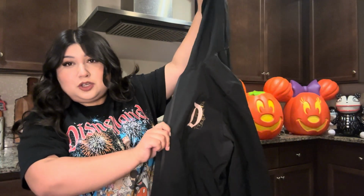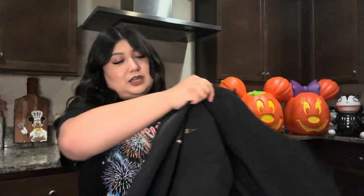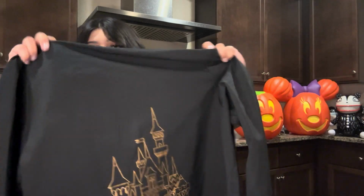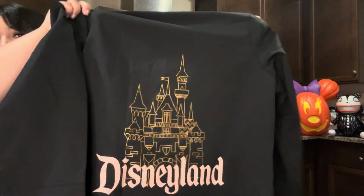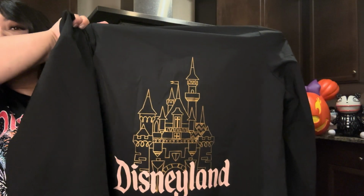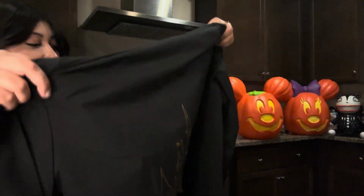So I had to snag this one once I seen it. It does have a hood, but it's just this really cute black windbreaker. And I love the light pink and gold. And it just has the Disneyland D and the castle in the back. And then the back of the windbreaker also has a really beautiful gold castle, and the Disneyland print is in that same light pink.